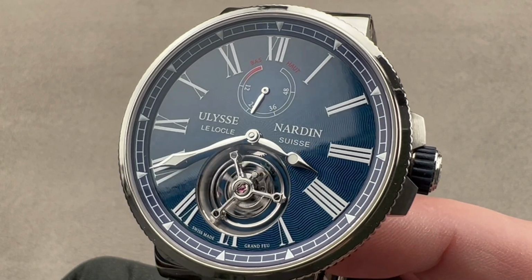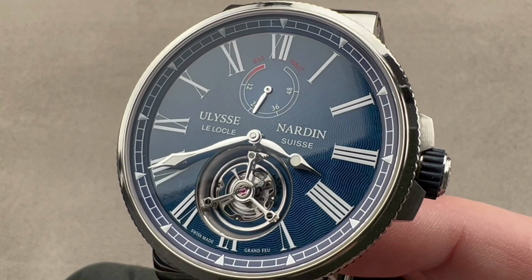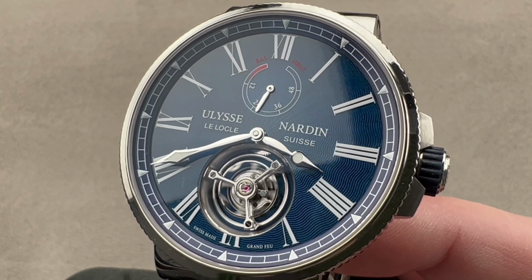I was at SIHH 2018 when this watch debuted. It is a Grand Feu enamel dial with an automatic winding manufacture flying tourbillon, and collectively the journalists gasped when it was announced that this watch would retail for under $30,000.